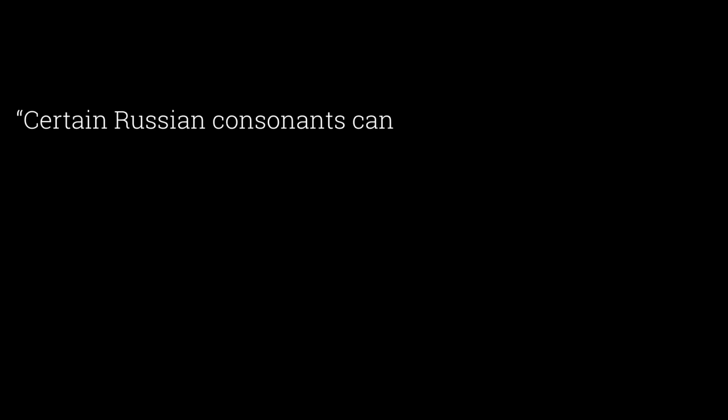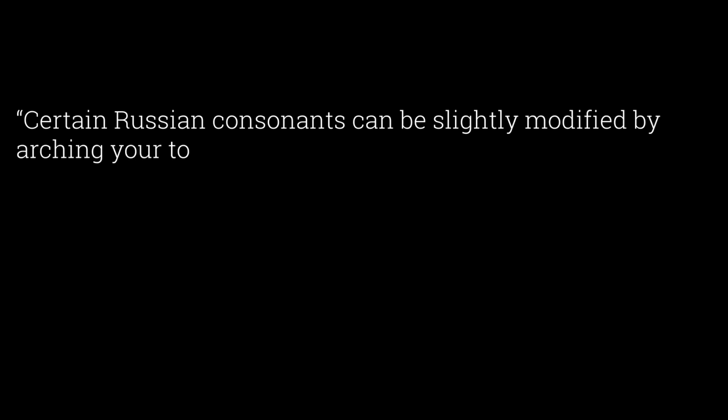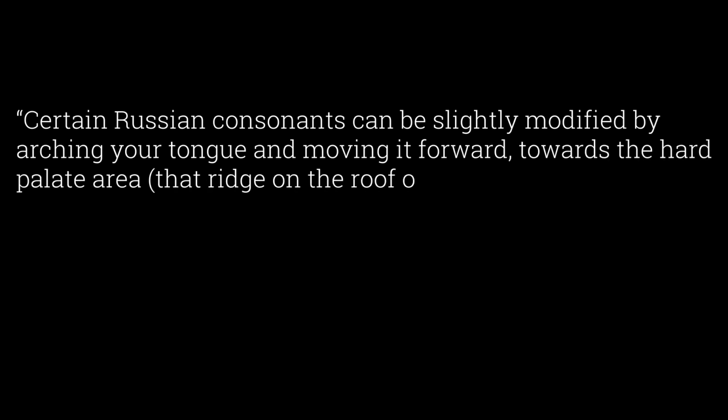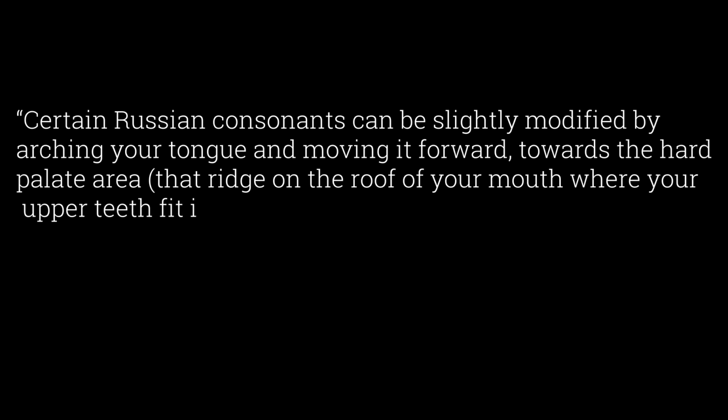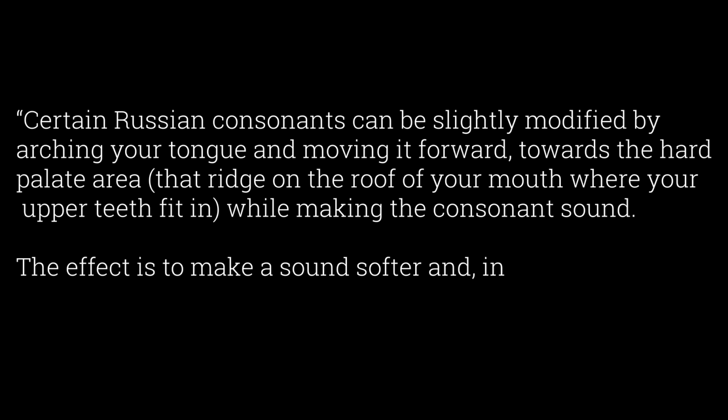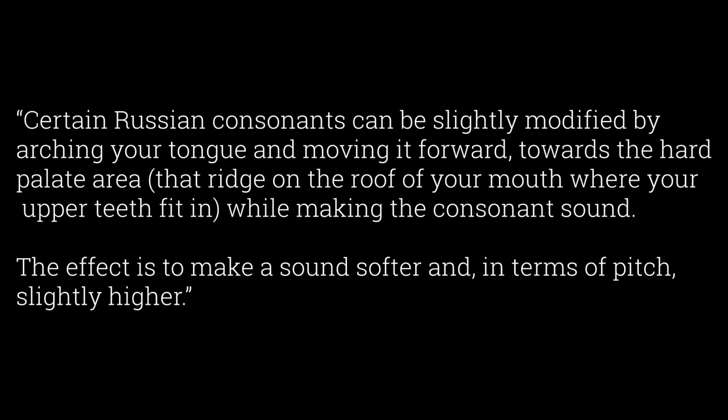Certain Russian consonants can be slightly modified by arching your tongue and moving it forward towards the hard palate area, that ridge on the roof of your mouth where your upper teeth fit in, while making the consonant sound. The effect is to make a sound softer and, in terms of pitch, slightly higher. Remember, in the previous lesson, I explained the difference between the ы position and the и position, when your tongue is more arched, more up than when you're pronouncing the hard consonants and vowels. So you really need to learn that arching tongue position before you can make the proper soft consonants.